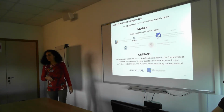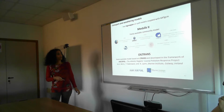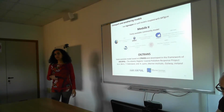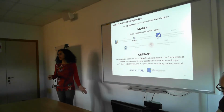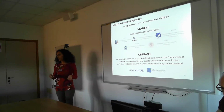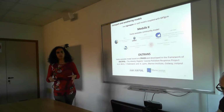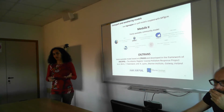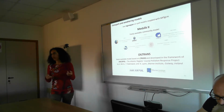We tested 2 different models dealing with different transformation formulations. One of them was more conservative. That means that it underestimates the degradation of oil and keeps the oil in the water for a longer time. And so it is a model that is more conservative, that means it gives you information that uses a more precautionary approach.